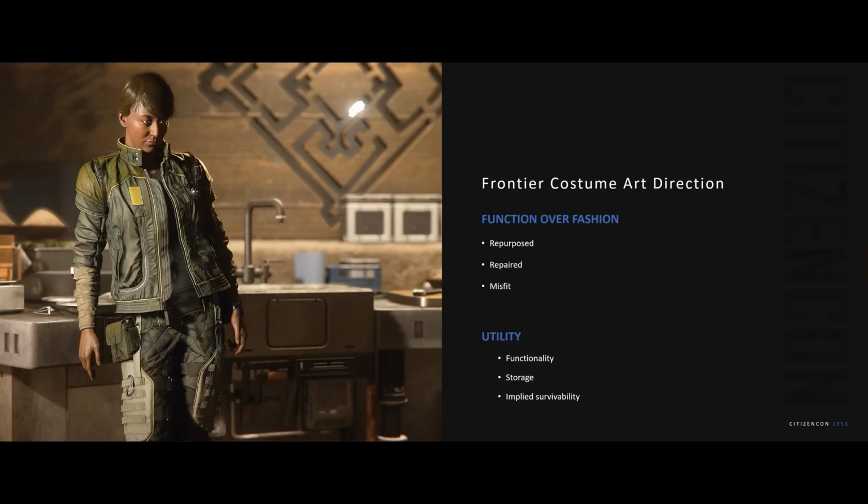So essentially, frontier fashion is function over form. They are repurposed and repaired, and generally are misfits rather than sets. Outfits are purposeful by having storage solutions. This implies survivability along the frontier. Okay, let's take a look at some of these assets.